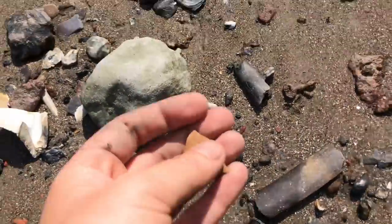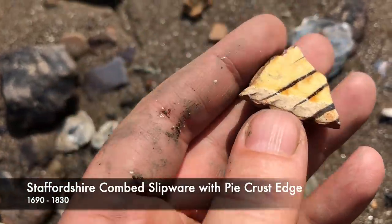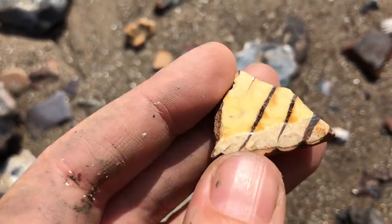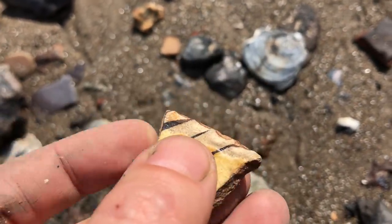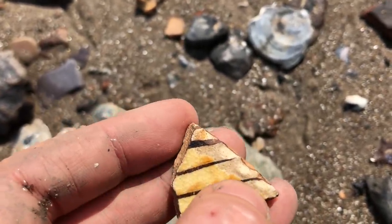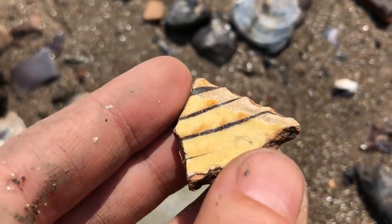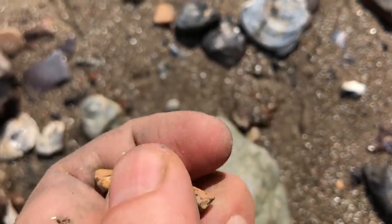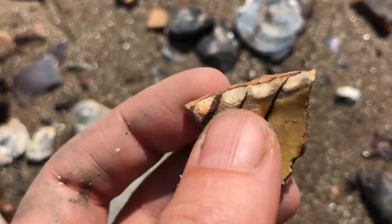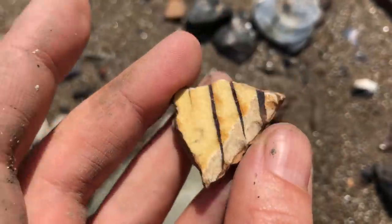I picked up this piece of slipware, this comb slipware, so you can see underneath the slip that goes on before it's glazed, so you can get a kind of an idea of what it looked like there. And then that's the slip, this cream beige and brown, and then there's the glaze over the top. And this has a pie crust edge, which is fantastic. Look at that edge, which has been crimped. So that will come home with me.